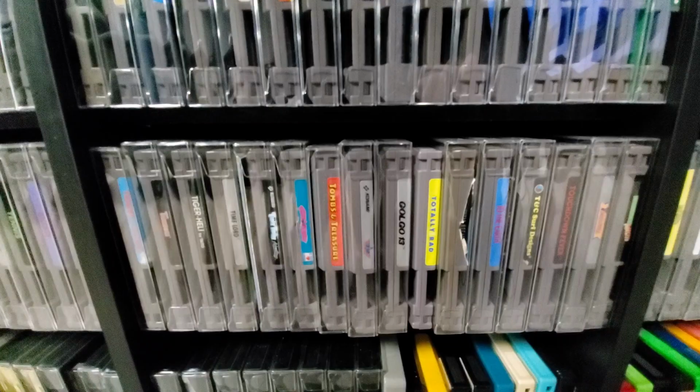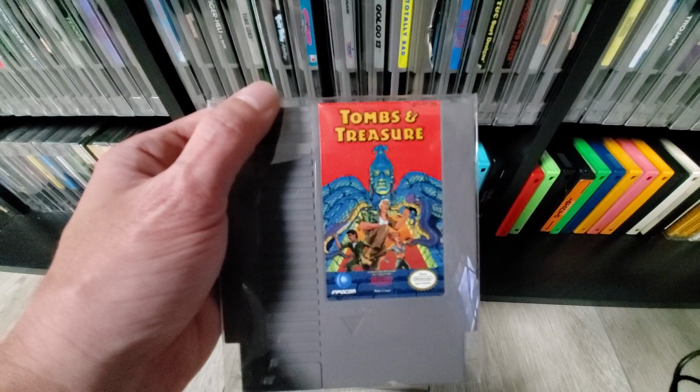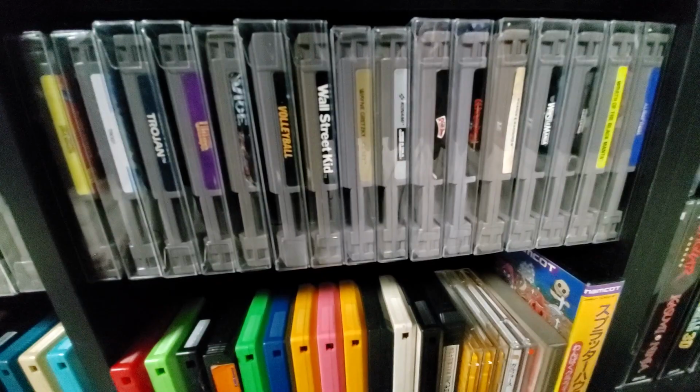Tombs and Treasure. I picked this up not knowing what it was, and shortly after I picked it up, a whole bunch of YouTubers did collection videos and hidden gems and games you need to play on the NES, and this was in several of them, so it tripled in value overnight, of course. That's how it goes. Everybody's so influenced by the influencers. Just part of it. Still down on my knees.